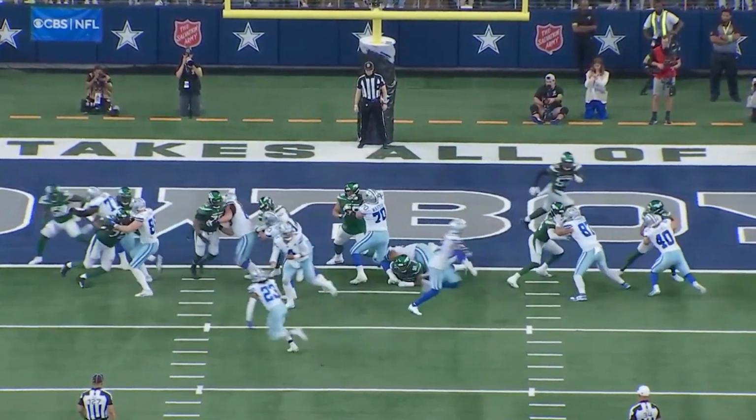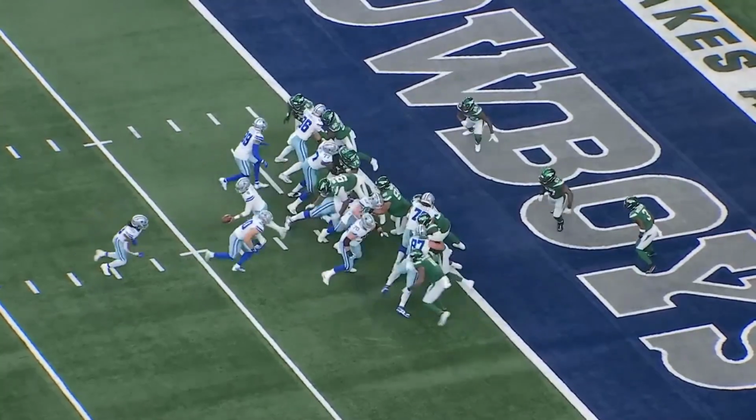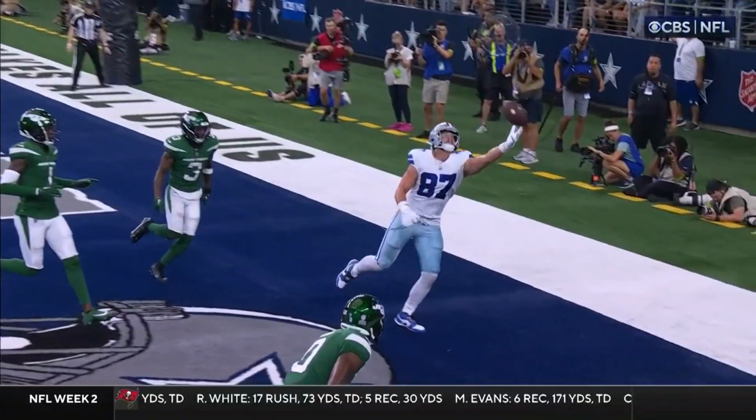This red zone drive wasn't doomed by bad play calling. The biggest hindrance was execution and maybe a little bit of personnel.